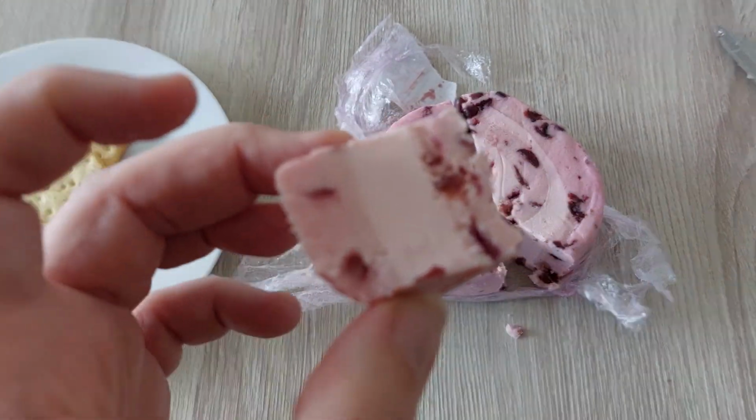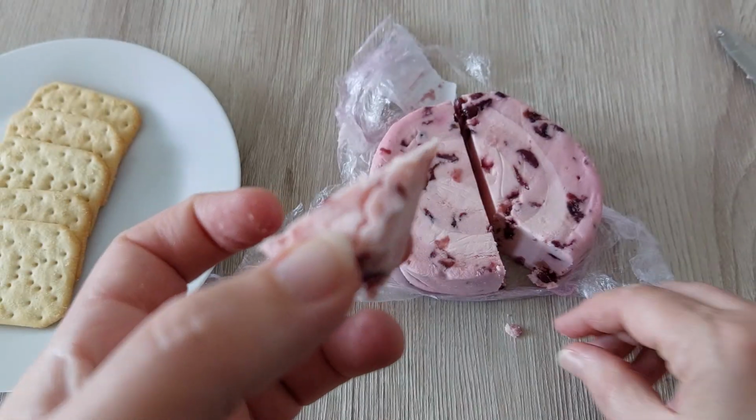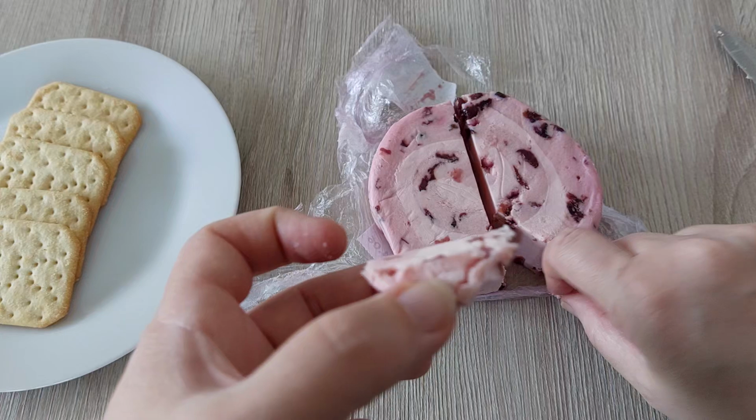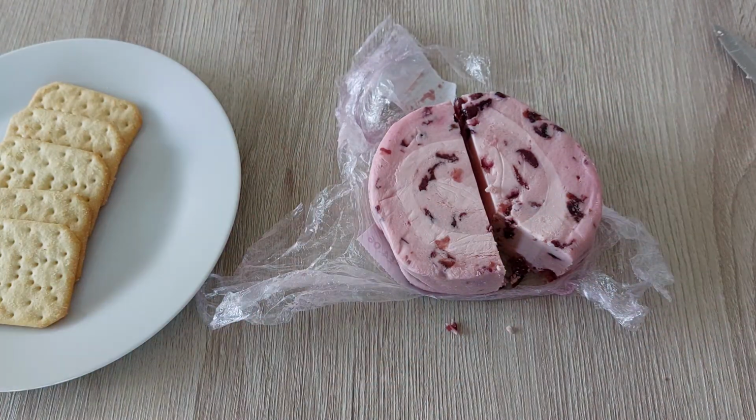There's something really quite aesthetically pleasing about this. It's still weird though. It's still weird. Right, okay. Oh, cranberries falling all over the place. They're everywhere. So, let's just give this a go without the crackers.